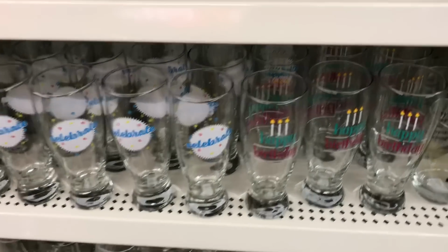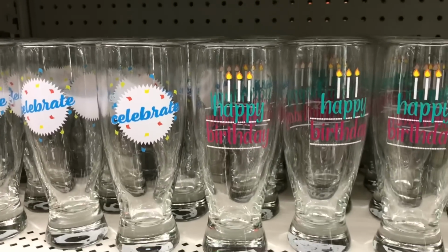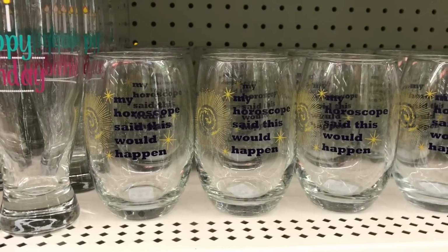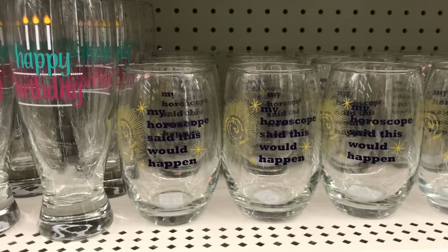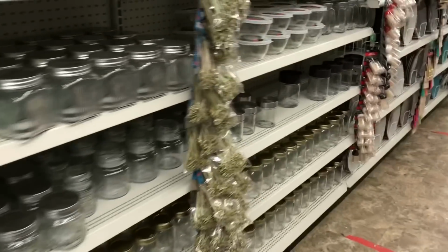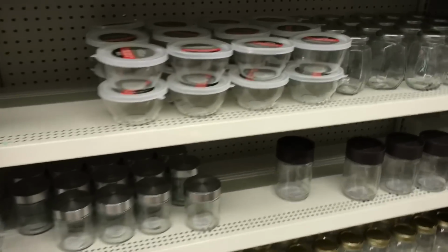Dollar Tree recently has been really stepping up their game when it comes to the glassware. They have like little quotes and sayings, and I think even some horoscope ones out now. But yeah, I'm just gonna run down this aisle here, which is mostly glassware and kitchen things, see if they have any new plates, and then I'm pretty much done and headed out.